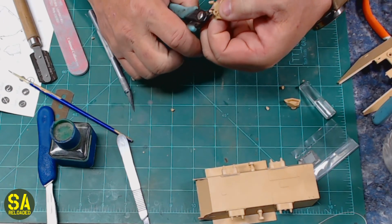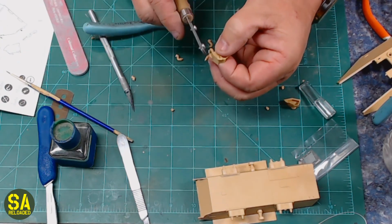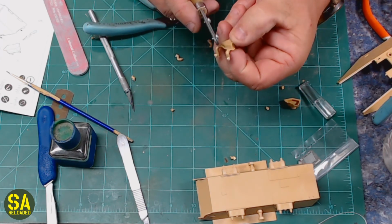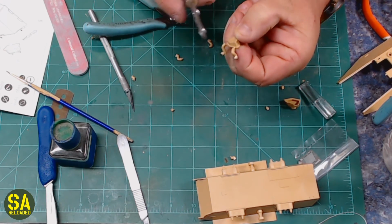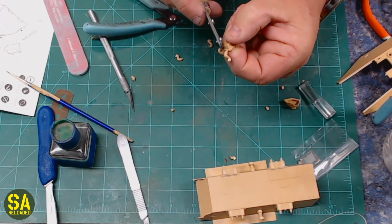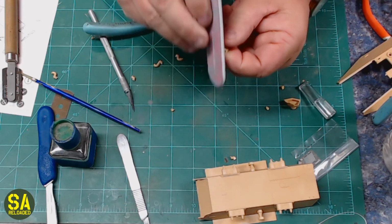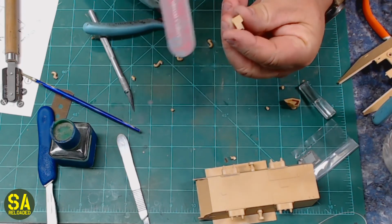So let me do that first here on this one. So I just grab it at the base and I pull while I'm cutting. And again, with the knife, or with the saw, I mean, I just use the edge of the piece as a guide to keep it straight. And we're off. That one I got a little off course, but boom, there we go, fixed. Once the glue hits it, you'll never even know it.